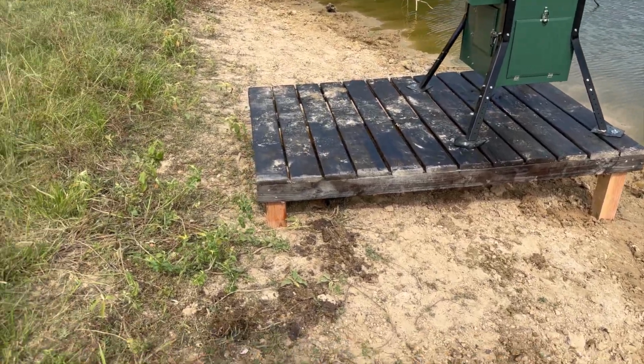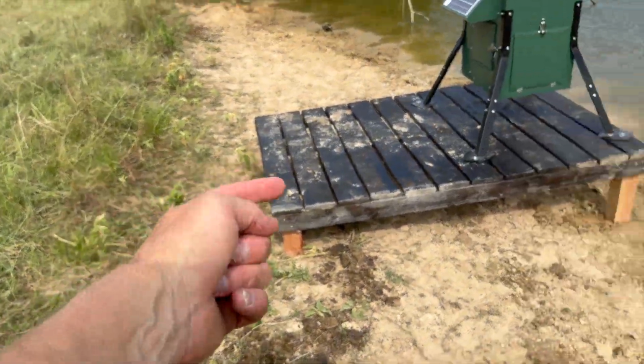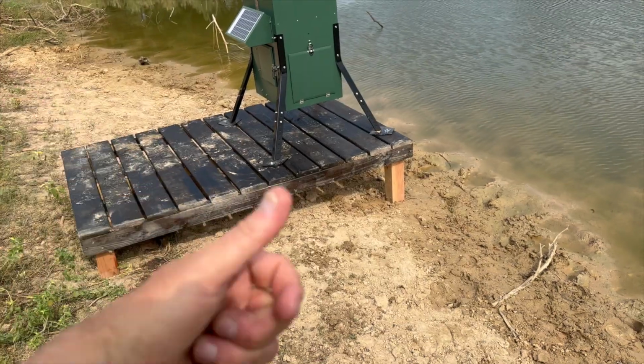The other thing that I like about this is you can take the pallet forks of the tractor, you can come in here and pick it up, put a strap on it, and get it out of there.